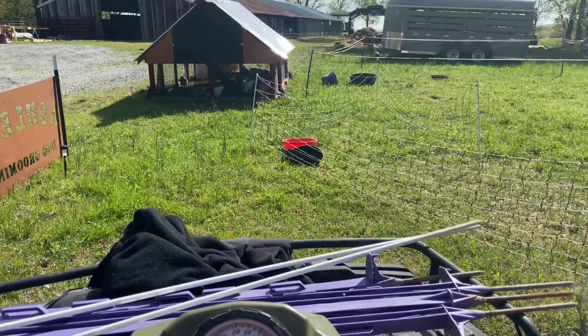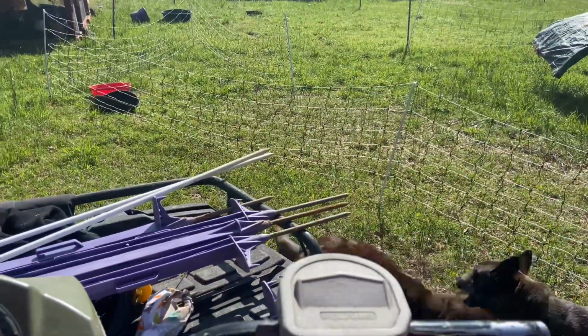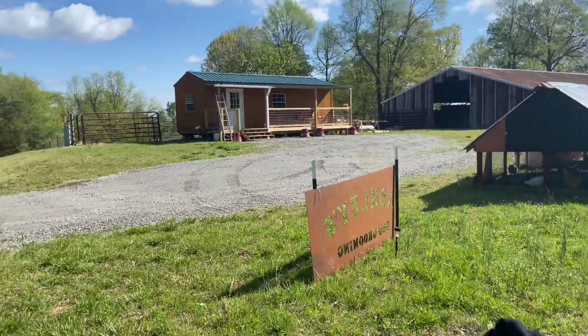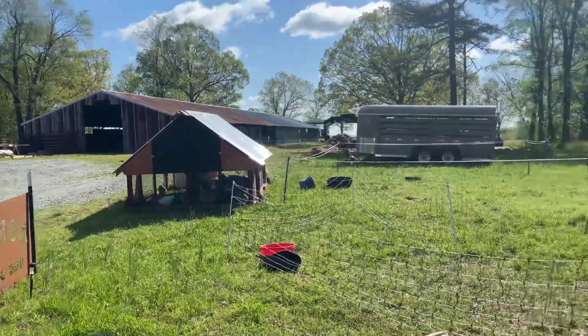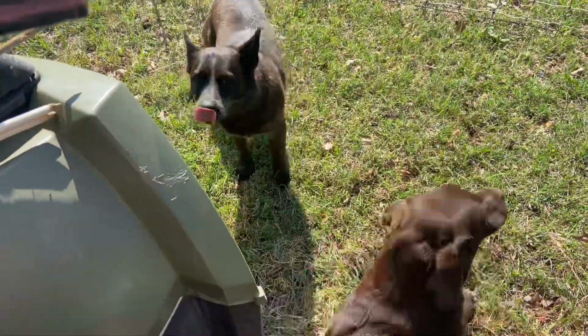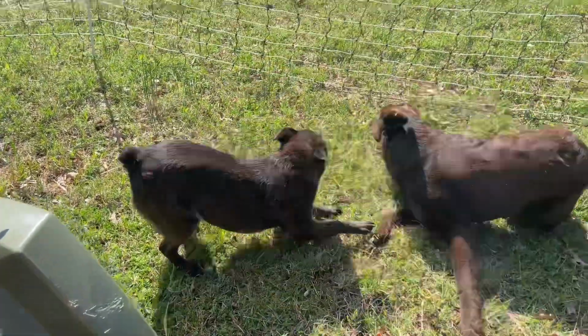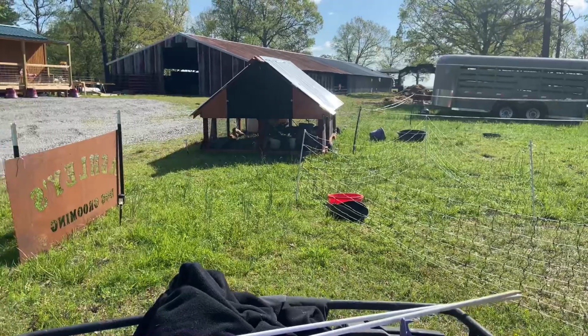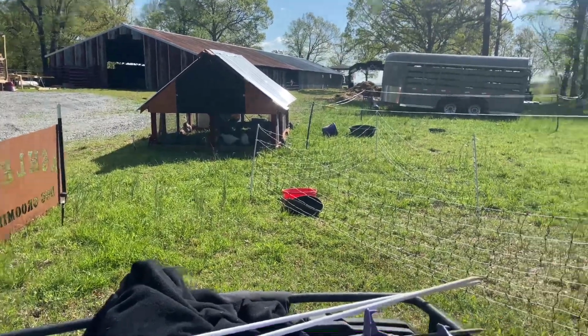So now we just got to get the animals out. And today will be interesting because today is the first day that I'm actually going to try to put King out with the calves and the girls out by themselves. So let's get them out. It's kind of windy today, so I'm sorry about the audio.